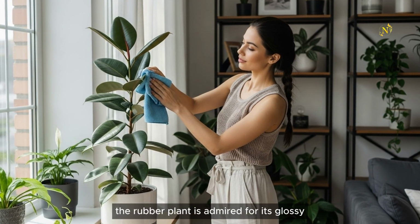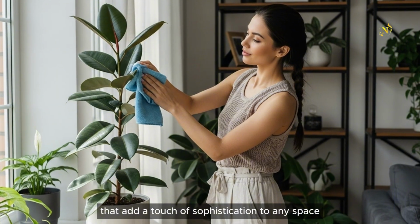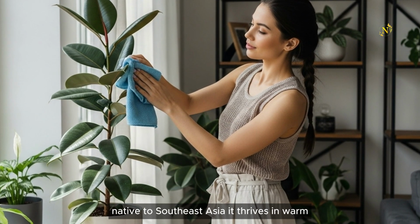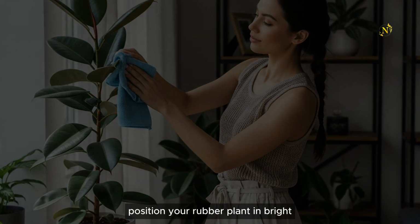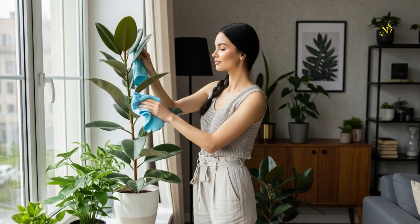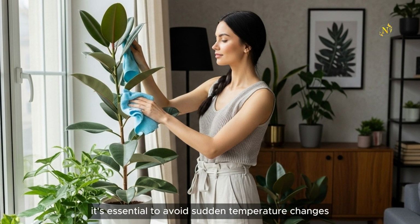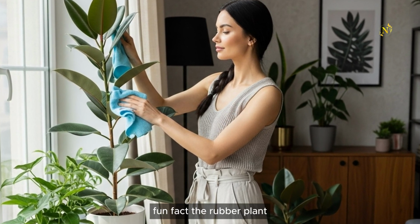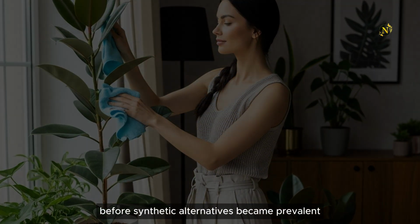The rubber plant is admired for its glossy, rubber-like leaves that add a touch of sophistication to any space. Native to Southeast Asia, it thrives in warm, humid conditions, making it susceptible to cold damage. Position your rubber plant in bright, indirect light and water it when the soil feels dry. It's essential to avoid sudden temperature changes. Fun fact: the rubber plant was once a primary source of natural rubber before synthetic alternatives became prevalent.